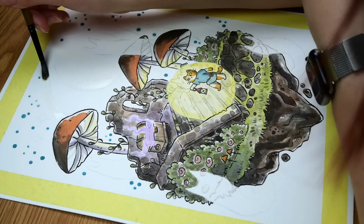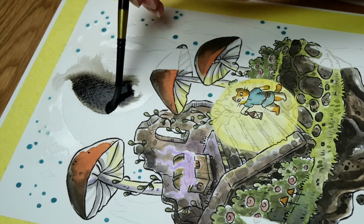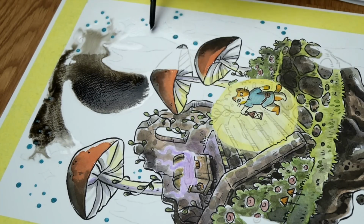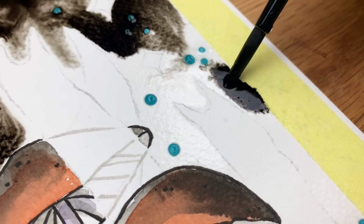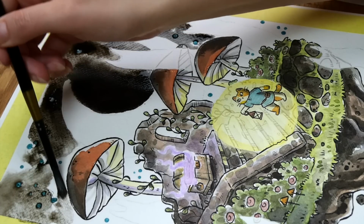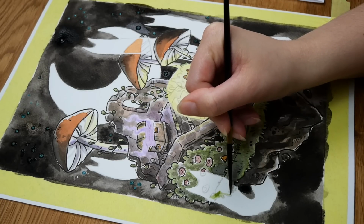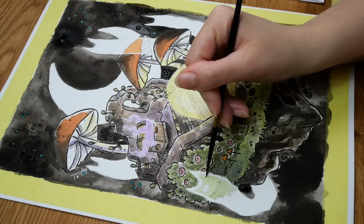It seems like the treasure is cursed and also guarded by these mysterious ghost spirits, so he needs to be very careful. But maybe the crystal that he picked up in the crystal cave in the previous video will keep him protected. Who knows? Now when the masking fluid has dried, I can paint the background.